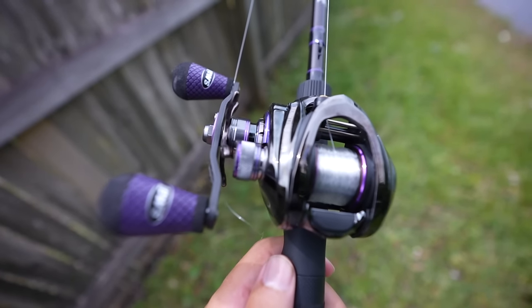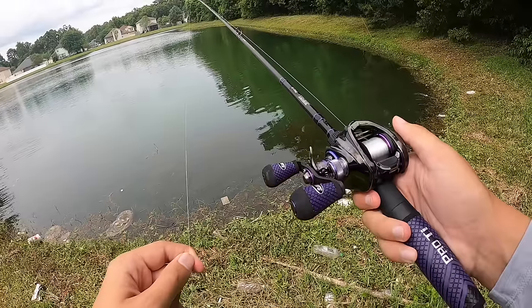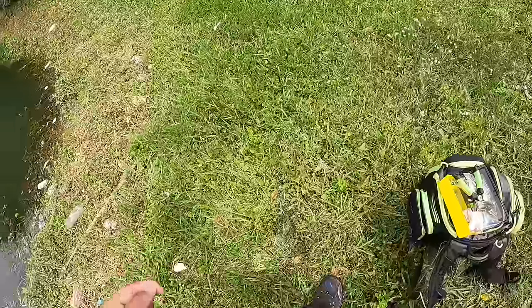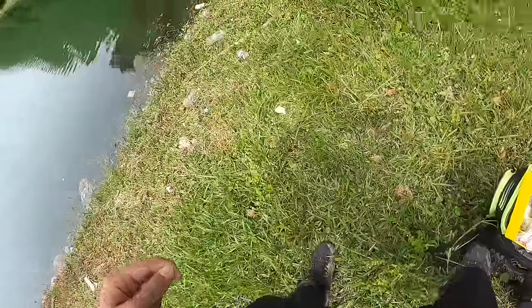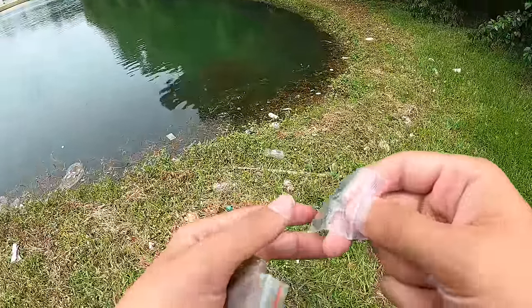This is a 610 medium heavy. Just spooled it out with some 17 pound fluoro and it is ready to go. I've not taken a cast with this thing yet. Can you see the beauty? I feel like I'm not worthy. A lot of y'all probably like, oh dude, he's the budget guy, he's selling out. We'll see if it's worth the money here.